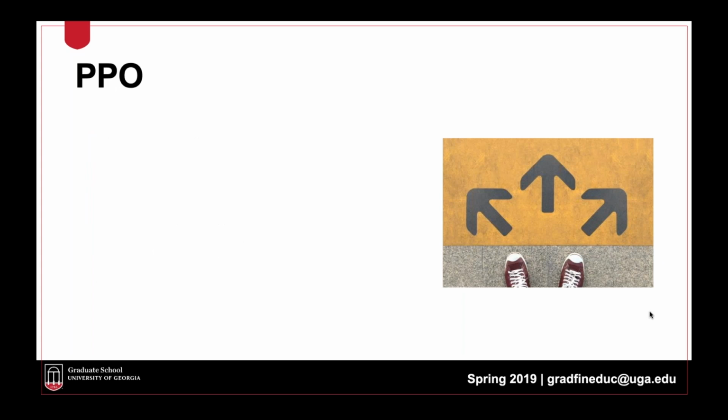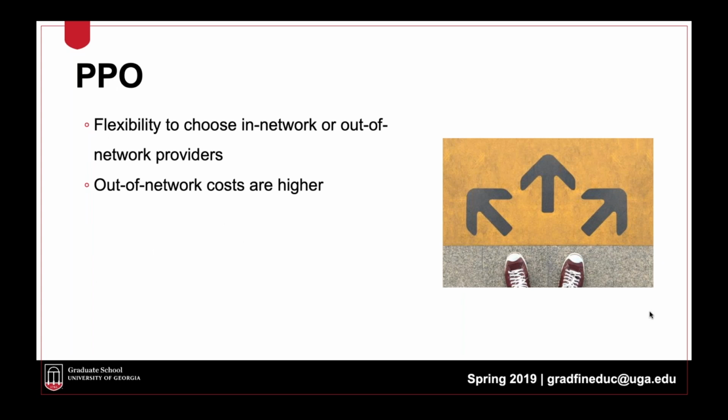Then a PPO, remember P is for preferred. The big difference here is that you have the flexibility to choose whether you see in-network or out-of-network providers. And the out-of-network costs are going to be higher. So the insurance company may not cover as much of the costs as they would if you see an in-network provider. But the point is that they will cover some of those costs. Whereas with the HMO, none of those costs will be covered at all.